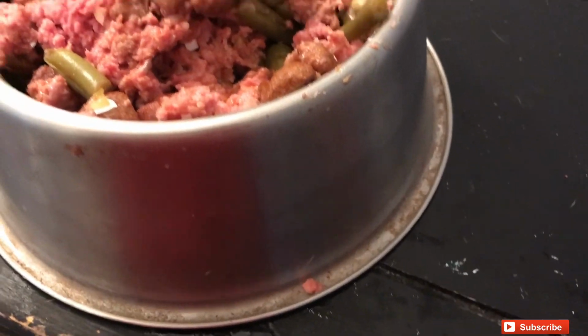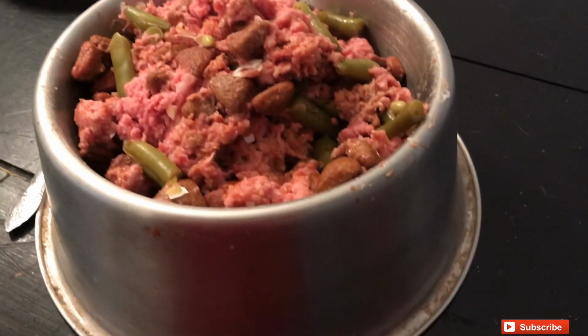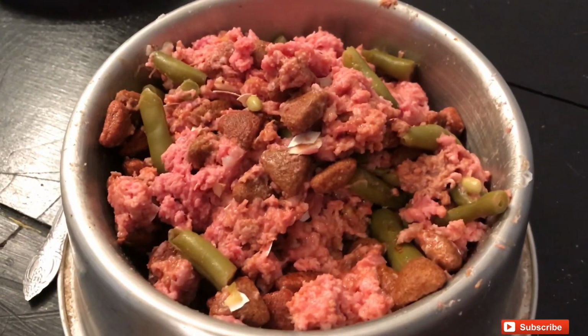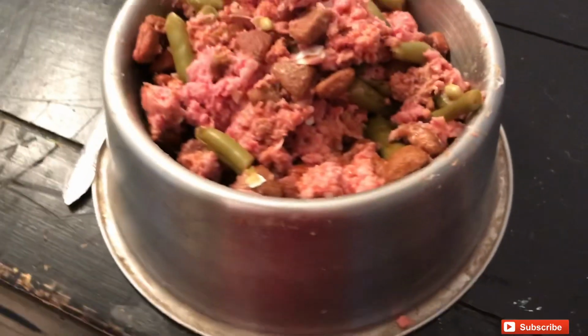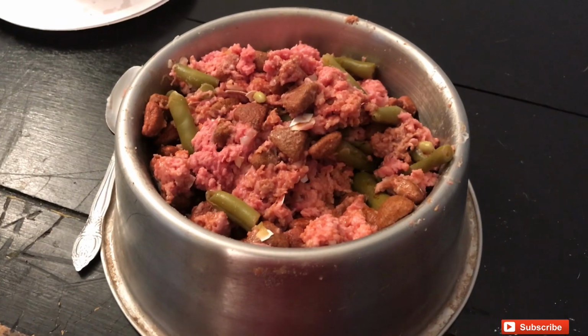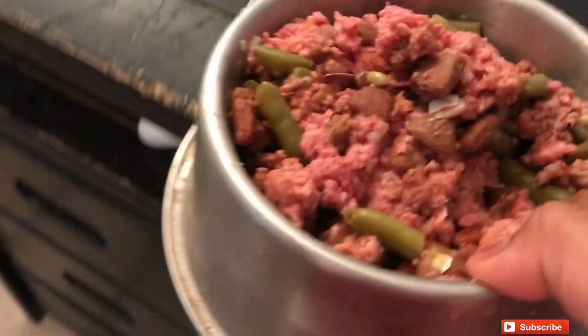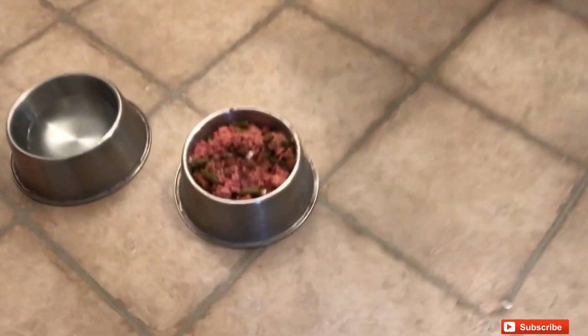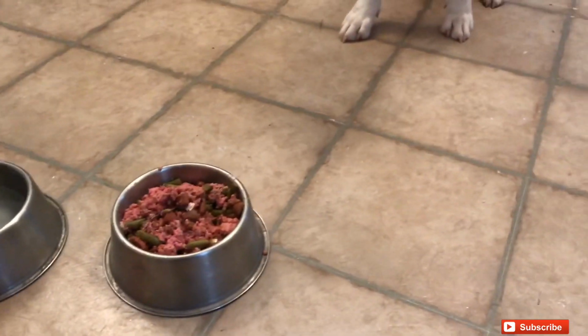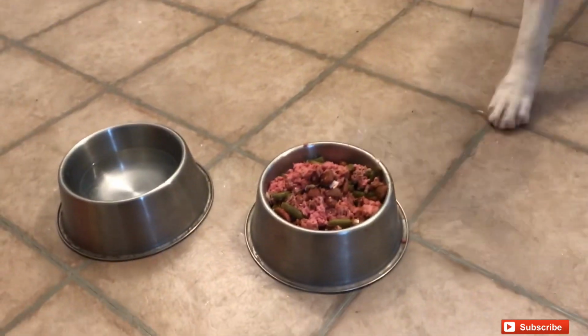Alright guys, that's the finished product. We got our kibble, a raw egg, green beans, and some ground beef. It's a simple little recipe. You could do it yourself at home. This guy is just waiting. So without further ado, let's see if he likes it. Come on. Now what I like to do is I like to make him wait for it so he knows I'm in control of the food. Yes. Good boy, yes.